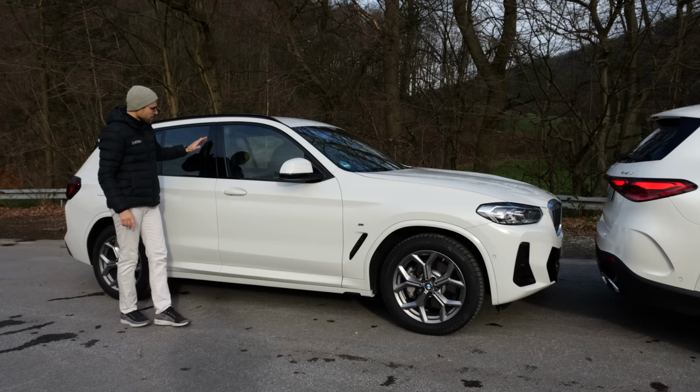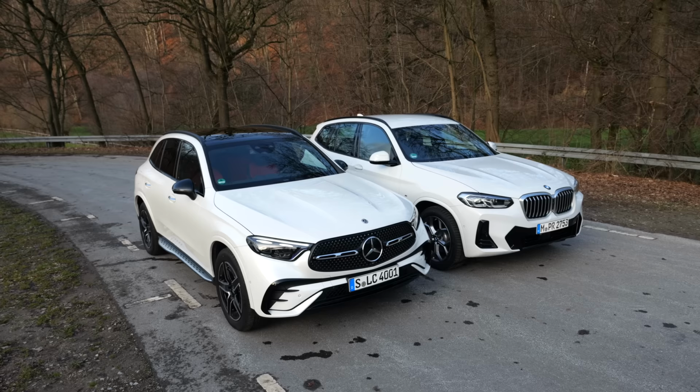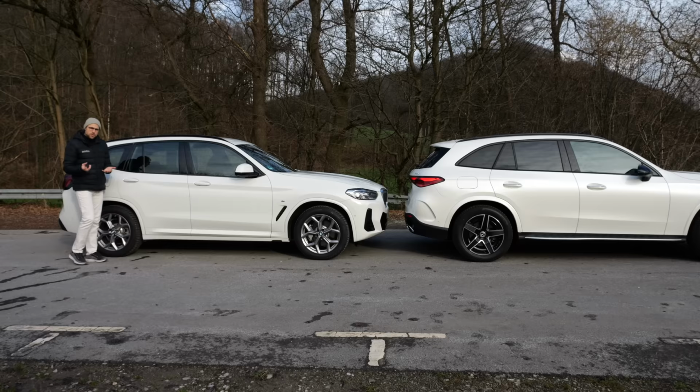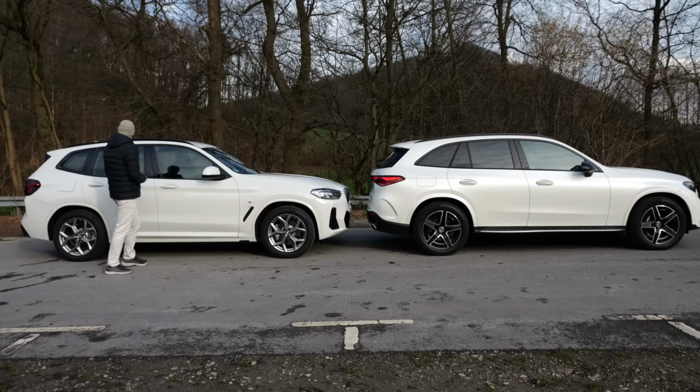You can see the difference in design language once again, with more curved shapes on the GLC and more angular features on the X3. The question is, which one do you prefer? I think both are beautiful in themselves. The front was very appealing on both. The side, I think, is a little bit more angular, sporty. I would prefer the X3.